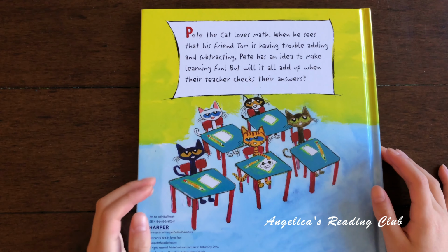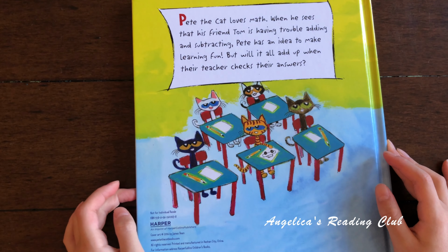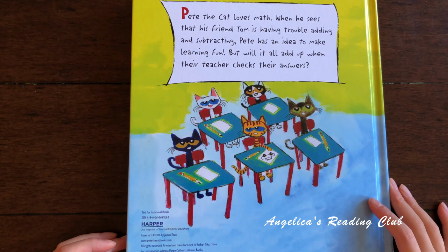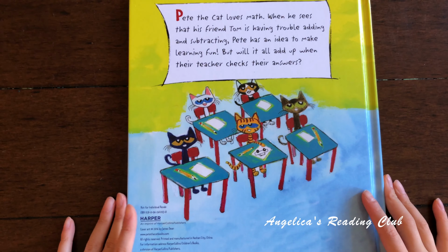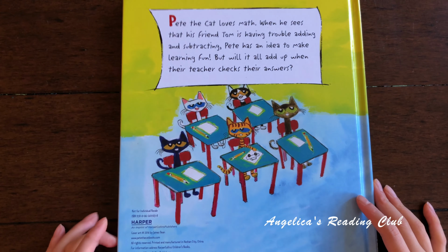Pete the cat loves math. When he sees that his friend Tom is having trouble adding and subtracting, Pete has an idea to make learning fun. But will it add up when their teacher checks their answers?